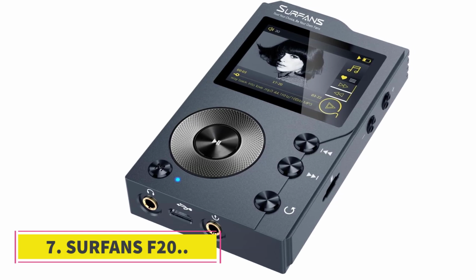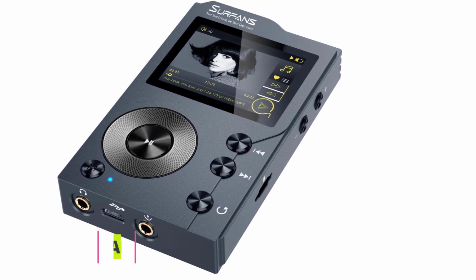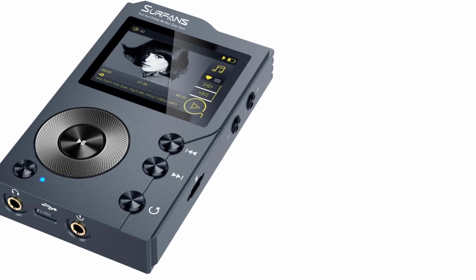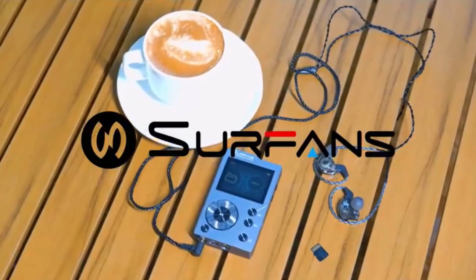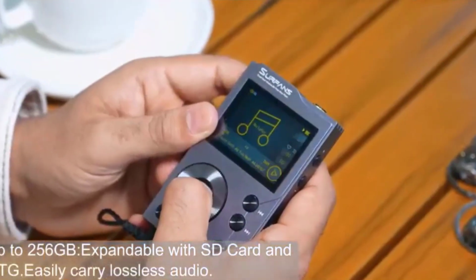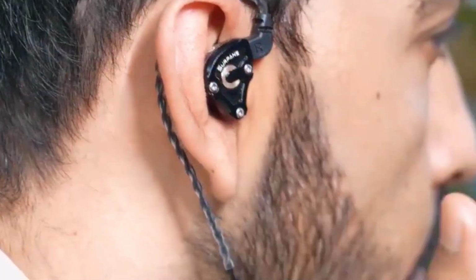Number 7. SURFANS F20. The SURFANS F20 has gained a bit of a cult following. It's a high-resolution MP3 player focusing on those who keep their music library on an SD card rather than using lossless streaming apps. It's an old-school audiophile DAP that offers much value for money and is one of the top players on our best cheap DAP list.